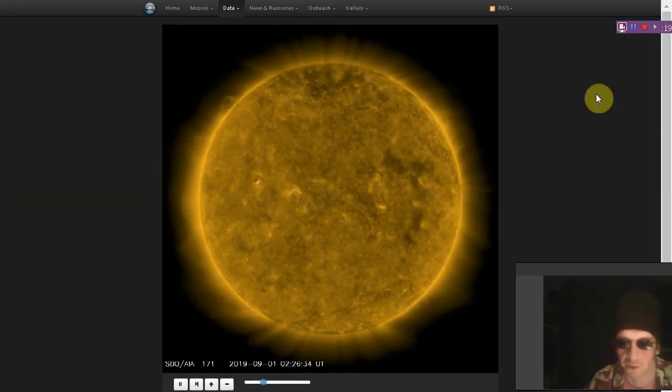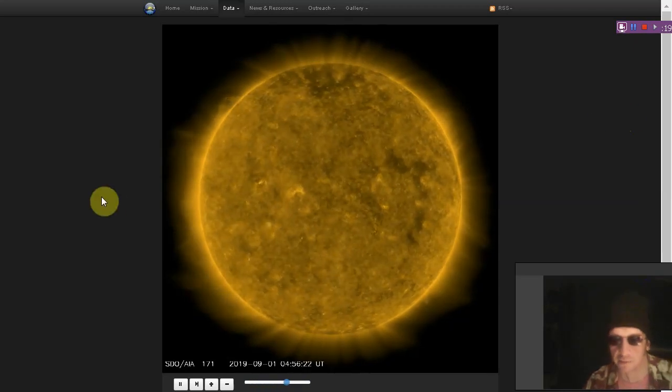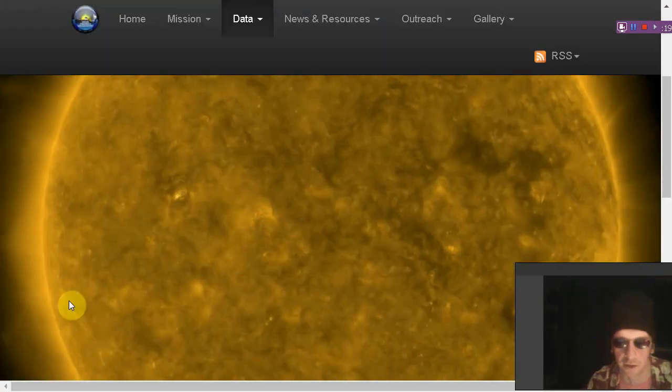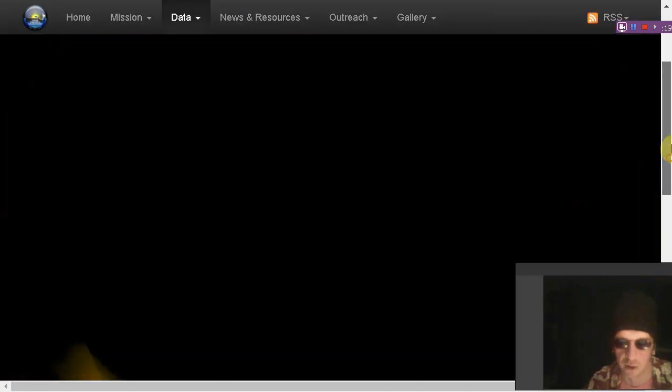It's my personal favorite view. The sun in 171 angstroms. And we do see a little bit of activity rising. This could become a sunspot anytime, folks. We're going to zoom in on that, and then we were going to close it out on this ultra early edition.